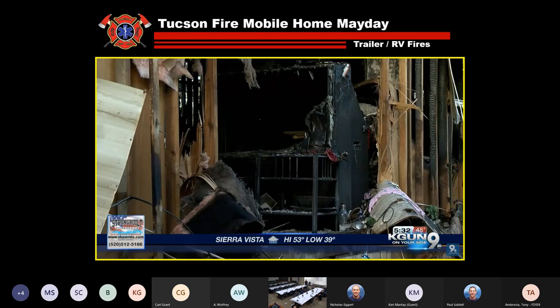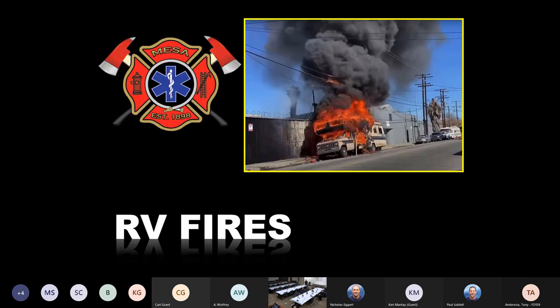So please do what you can to shorten up those distances we have between our firefighters and our company officers when we're operating in the IDLH, just to prevent these things from happening.